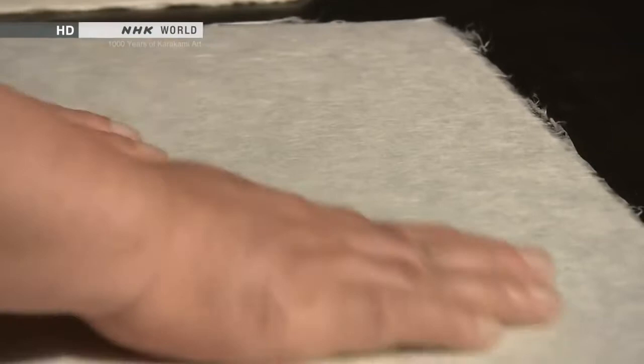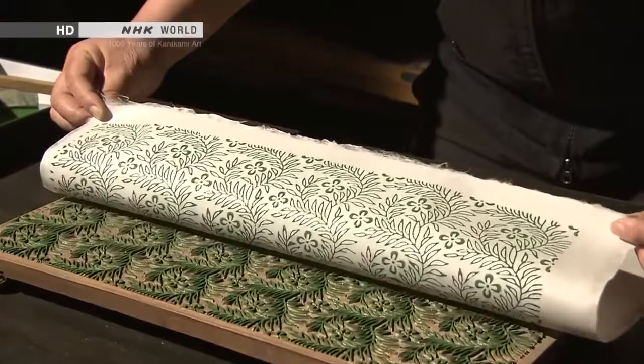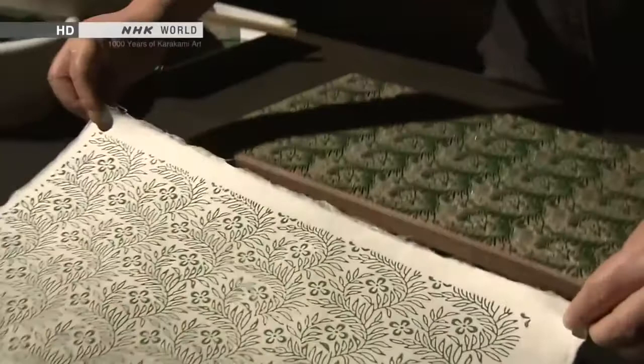Artisans in Japan have cultivated an aesthetic tradition for 1,000 years. They print handmade paper with patterns inspired by nature. This is the art of karakami.